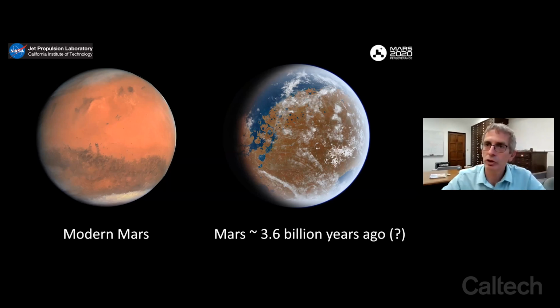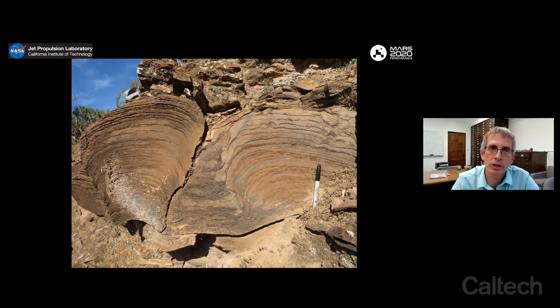What would that life look like? Well, you saw a little bit of that in the introductory clip. You saw our trip to the Pilbara in Western Australia, where we went to look at these rocks. What you're looking at here with a Sharpie for scale is a kind of rock called a stromatolite. And a stromatolite is the equivalent of a fossil, but for microbial life.